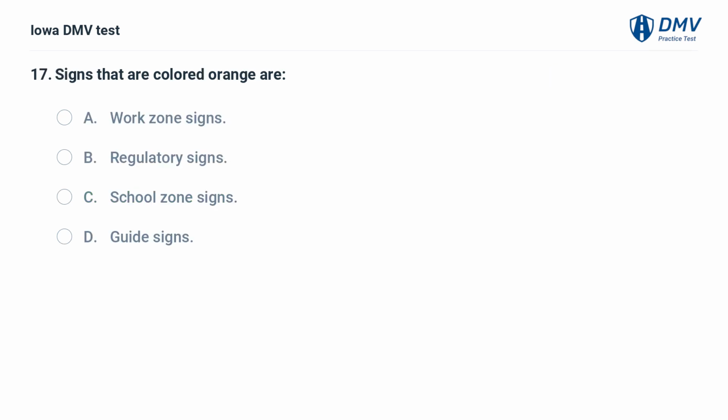Signs that are colored orange are A. Work zone signs. B. Regulatory signs. C. School zone signs. D. Guide signs.